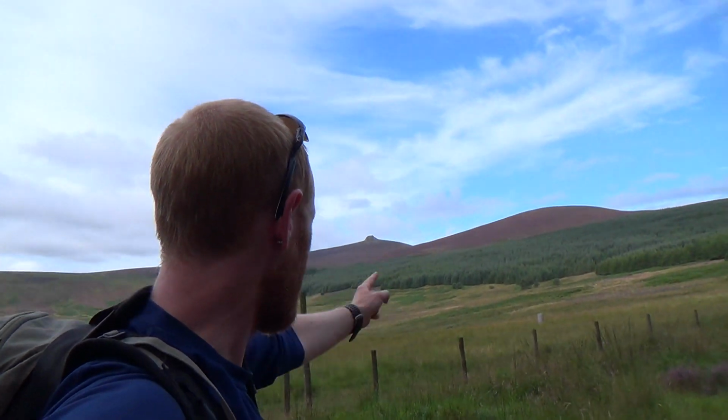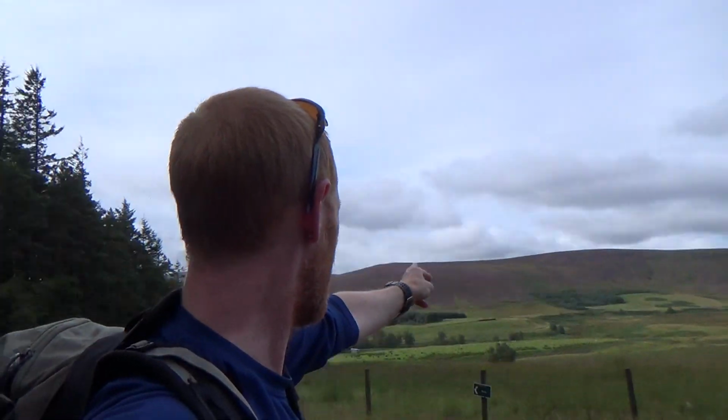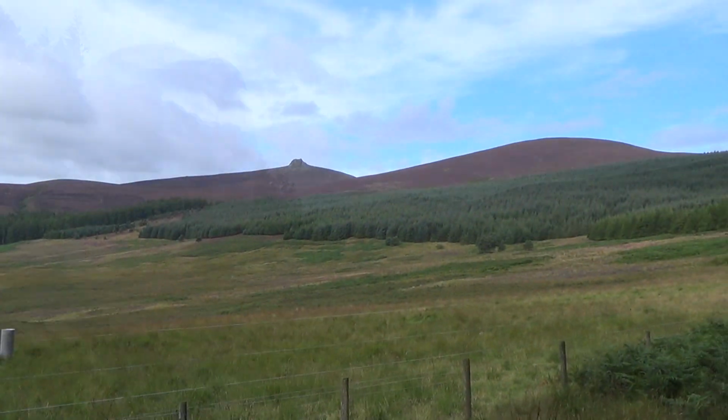That one up there goes straight up that and sort of keeping to the high ground all the way up to Clachnaben, and then going beyond it a bit and then down into the upper reaches of Glen Dye, which is just over that ridgeline.